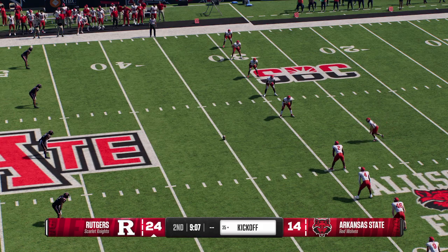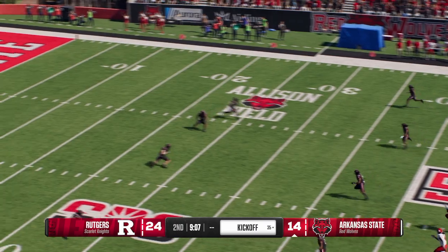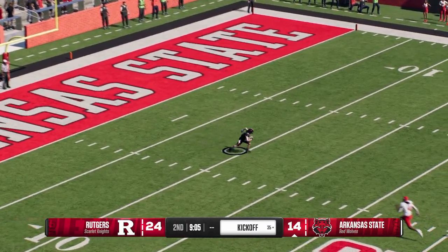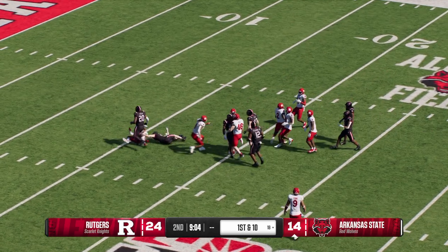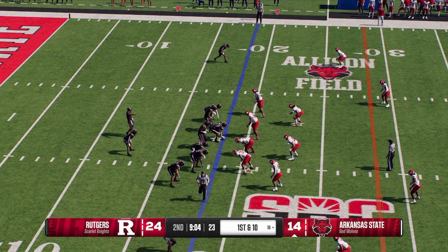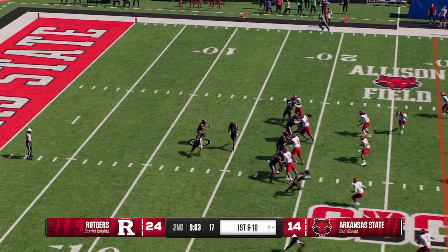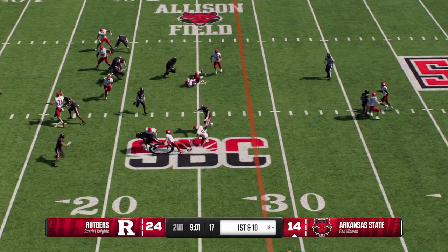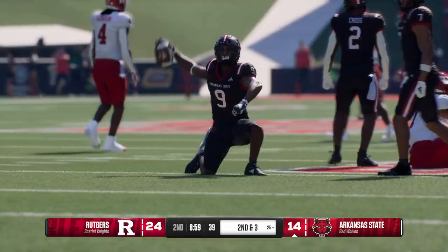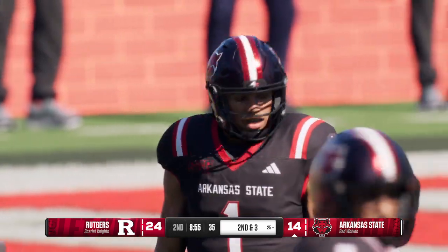The kickoff unit about to go to work. He'll bring it back from inside his 5. He was looking for some running room, but not much to be found as he stopped at the 18. Guys, we'll see if this Red Wolves offense can get moving. The deficit here is just 10 points, David, so a chance to answer here. Plenty of time left in this football game. No need to panic. This offense just has to put a couple drives together.